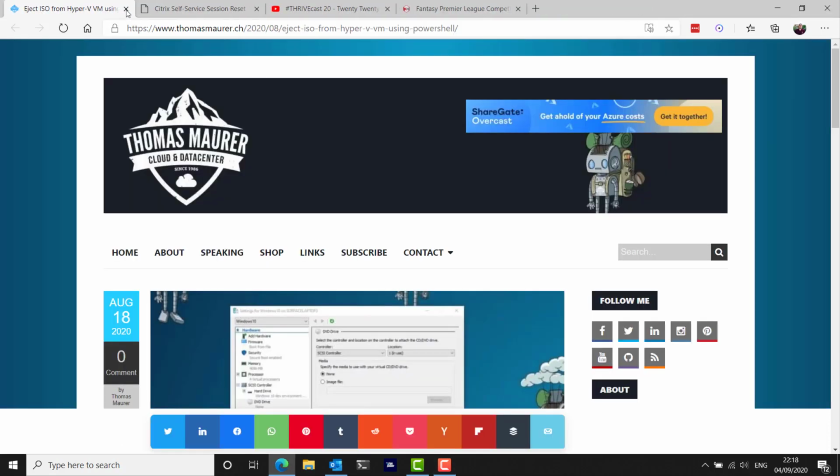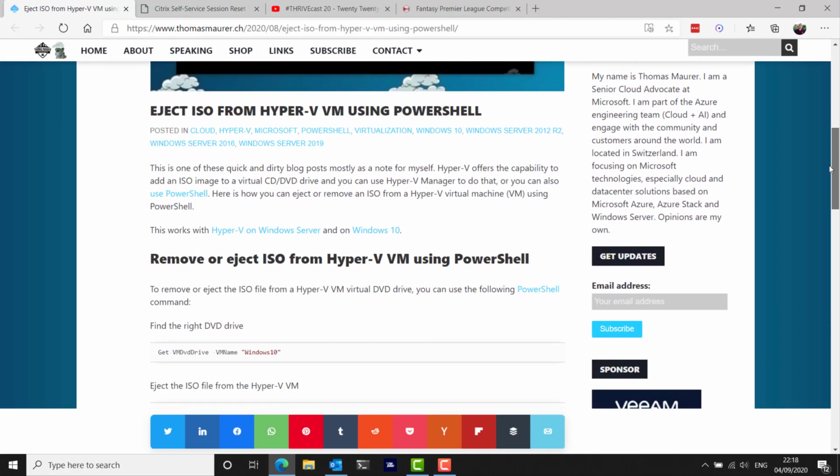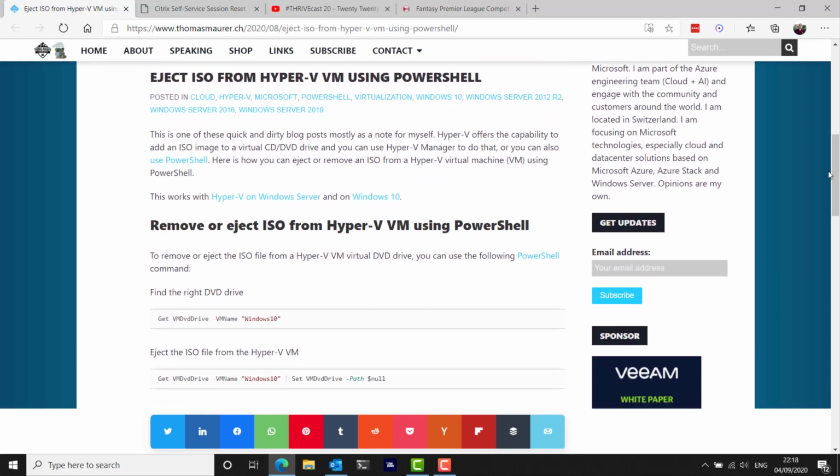Thomas Maurer shared some PowerShell to eject an ISO from a Hyper-V VM. So no need to go messing about with that terrible UI in Hyper-V just to remove an ISO anymore. You don't have to go outside the VM, go into the hypervisor, and remove an ISO anymore. Just run a PowerShell. Simples.